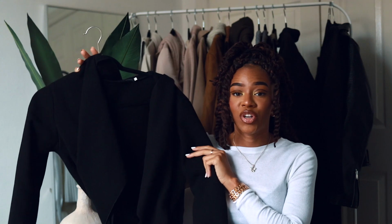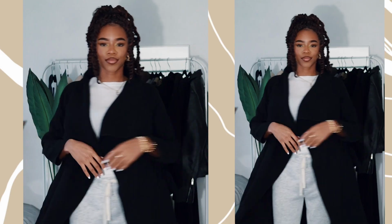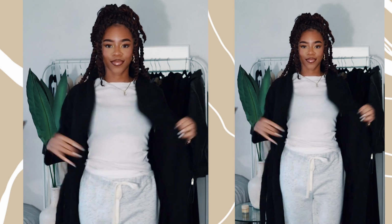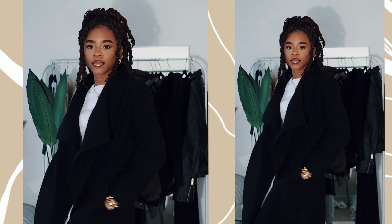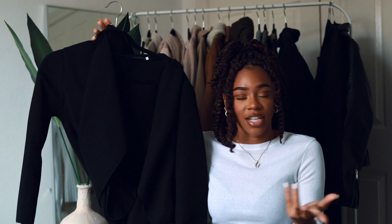Okay, so here's another trench coat. This one is actually from Boohoo as well. It's the same one as the tan one that I showed you guys earlier, just in the black shade. And everybody needs a black trench coat, a tan trench coat. I think these are staple essential pieces to have in your closet, especially for fall and winter months. They are so cozy. They always add lots of style, lots of flavor, and you don't have to really over-accessorize because the coat can be the accessory.